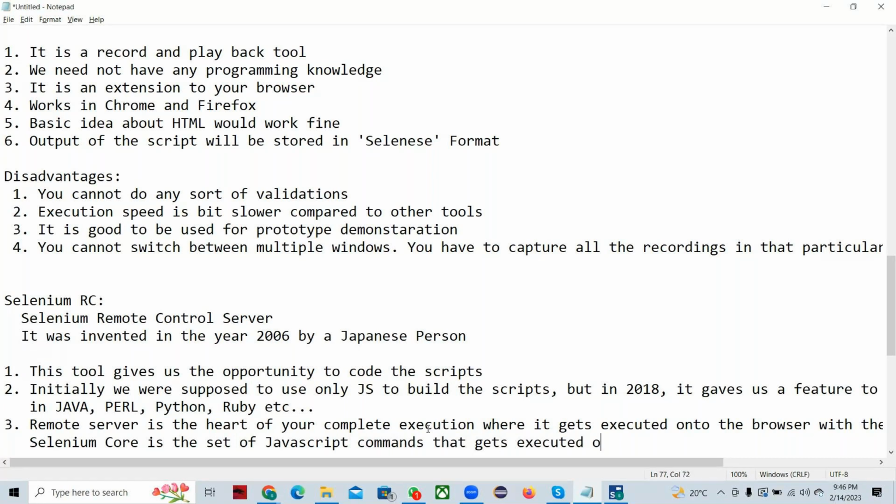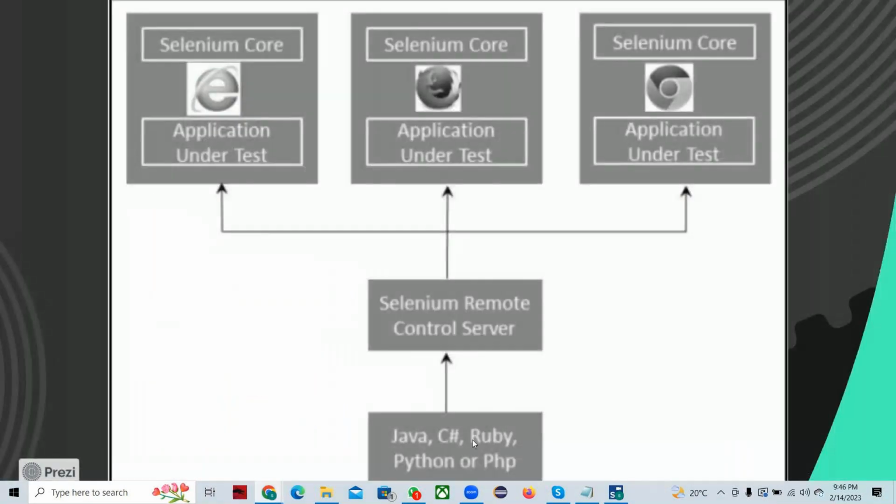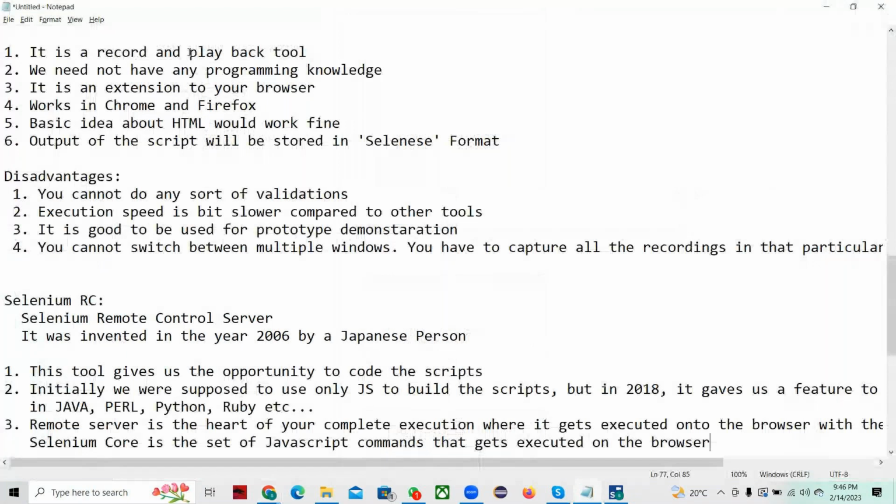What do you mean by these JavaScript commands? Whatever code you have written in whatsoever programming language, the remote control server takes that code, converts it into JavaScript, and it gets executed onto the browser. Clear? Got the point, guys?